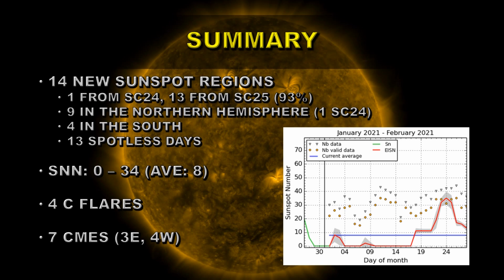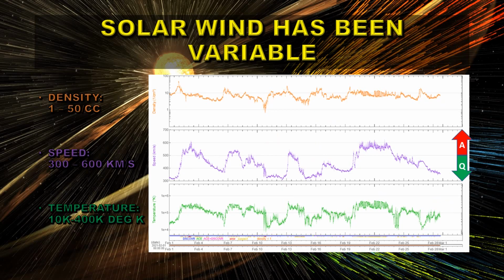The sunspot numbers range from 0 to 34, with an average over the month of 8. This is a lot less than we had in November and December. We had 4 C flares, and I noticed 7 CME in the coronal data, 3 to the east and 4 to the west. The solar wind has been highly variable this month.